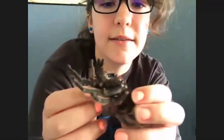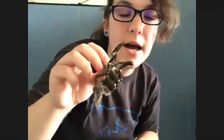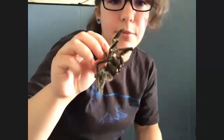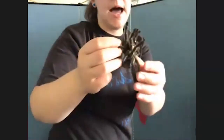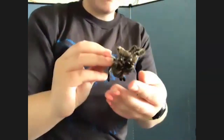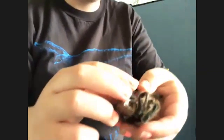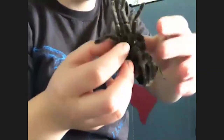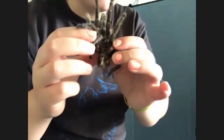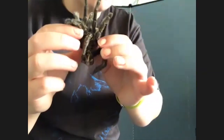But this is her old exoskeleton. So this is not a live spider. It's not even a dead spider. It's just the old exoskeleton from Rosie, who is still currently alive. Just like you guys grow out of your old clothes as you go bigger, she grows out of her skeleton. And then if I open this up a little bit, there's all these holes where she pulled her legs out of from here, and she's missing her back.